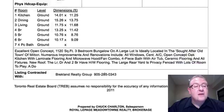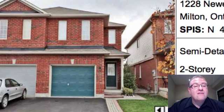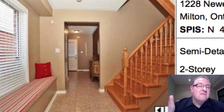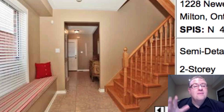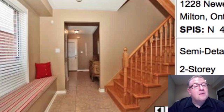Really, really like this one a lot. Okay, so Newell is at 367.5. It's a semi-detached, 3-bedroom, 3-washroom, about a 95-foot lot, so a little bit deeper than some of the Mattamy ones, but they're not as wide. So Mattamy usually about 28 feet on a semi, this one's about 22. So you get a long, more narrow kind of house.